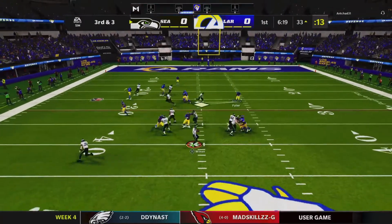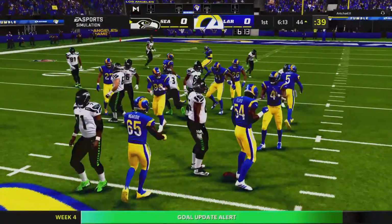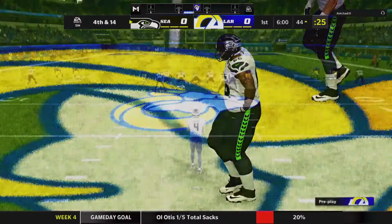Wilson now to throw on 3rd down. Wilson hit. It's loose. It's out. Fumble. Points 1, 2, and 3 in their defensive game plan was to get to the quarterback and knock the ball free. They did it there. Luckily, offense hangs on to it.